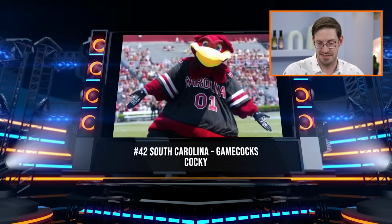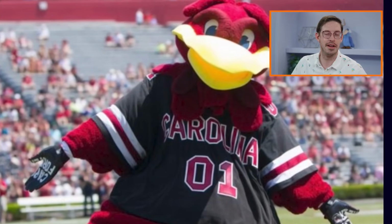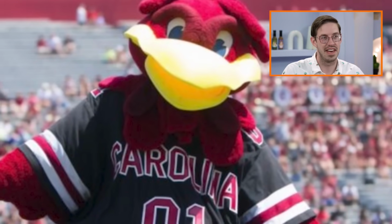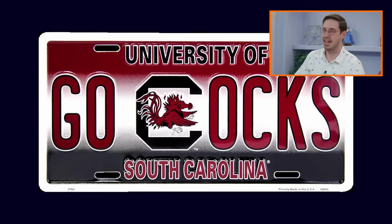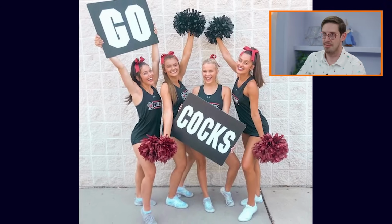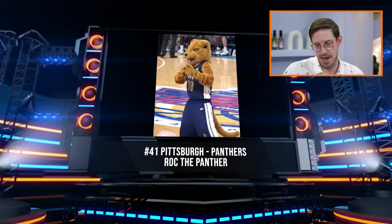This is quite the opposite. He looks like a weeble wobble. His name is Cocky. You can get a basketball added to the score right there. He's from South Carolina. They're the Gamecocks. I love that the Gamecocks really lean in. They scream, "Go Cocks." It's funny, you know, you think that South Carolina, all these religious Bible Belt people, wouldn't want to just scream cock all the time, but that's what I'm telling you, Christians, they love cocks. 3 out of 5 basketballs. The Pittsburgh Panthers rock the Panther.